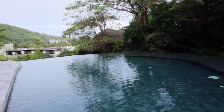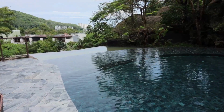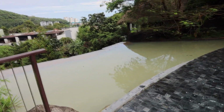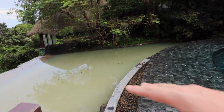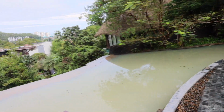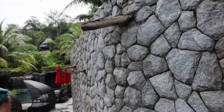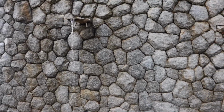Nice infinity edge. Looks like there's some lounging sections over there right on the edge. And then this, of course, the infinity edge goes over the side here. And then this is where you're gonna find the rest of that runoff. Like I said, I'm sure that this is much more clear when they're not having massive rains, but it almost looks like the pool kind of extends out into this river, which also water falls off the side there. Okay, and we have outdoor showers. Oh, look at that. So you can shower before you get in the pool.